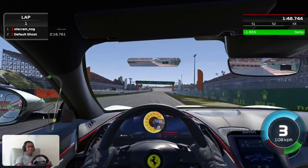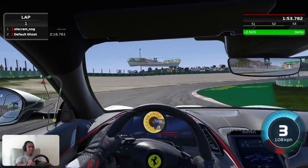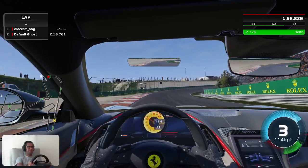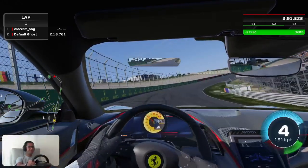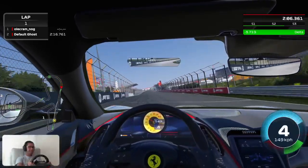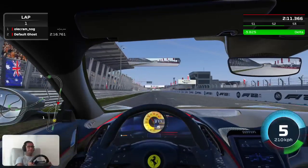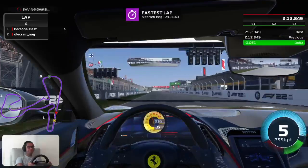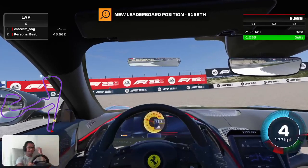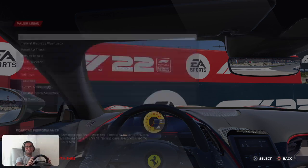Nice handling from this Ferrari. Okay, let's try now a fast lap. I really need to pay attention because the handling of this car is completely different from the Formula One. Let's go. Too much speed already. Straight to the wall.